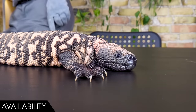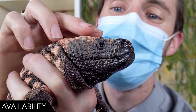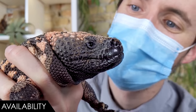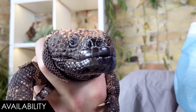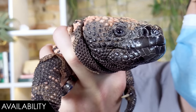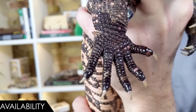It's very likely that you will need permitting wherever you are, and it may or may not be easy to get such a permit. However, in states where no such permits are needed, I've seen them at expos. They aren't going to be common in pet stores at all, but they're pretty easy to find from some totally rad breeders online. If you're gonna get one legally, it's pretty easy to get one. The main thing is getting the permits.